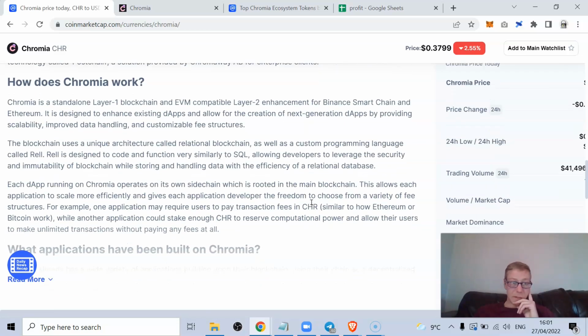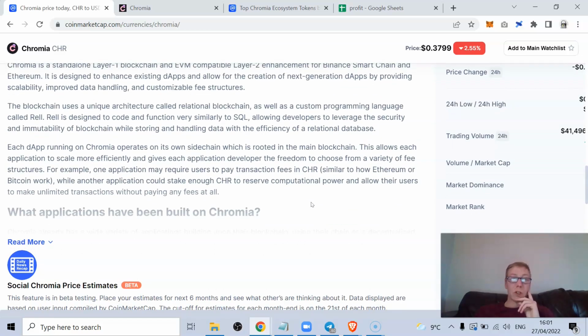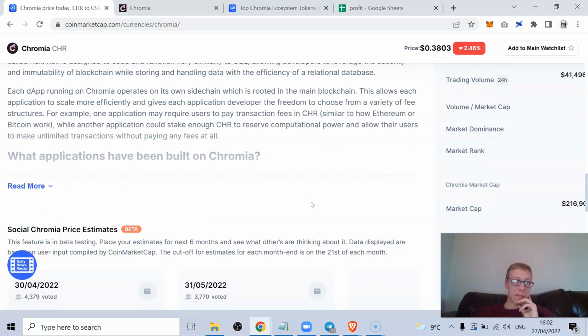Now, the blockchain uses a unique architecture called relational blockchain, as well as a custom programming language called Rell. This is designed to code and function very similarly to SQL, and it allows developers to leverage the security and immutability of blockchain while storing and handling data with the efficiency of a relational database. Each dApp running on Chromia operates on its own sidechain, which is rooted in the main blockchain. This allows each application to scale far more efficiently.